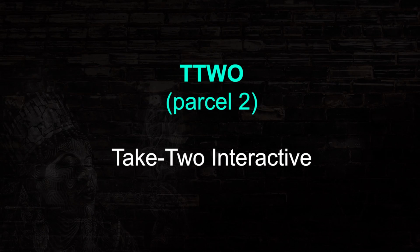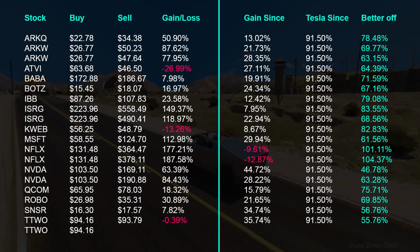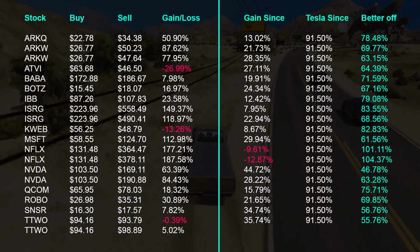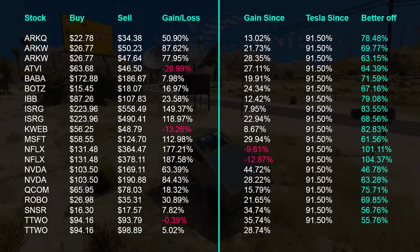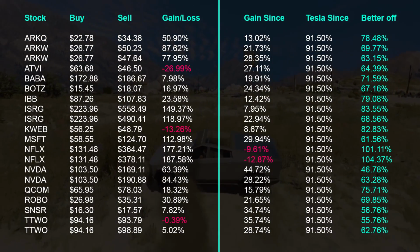55.76% better off. I bought this parcel of Take-Two shares for $94.16 and sold for $98.89, a 5.02% profit. Since selling, the stock has gained a further 28.74%, but Tesla has gained more, so I'm 62.76% better off.